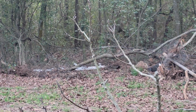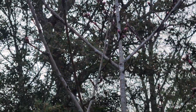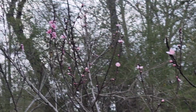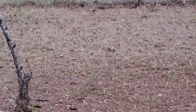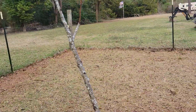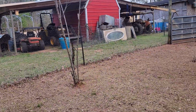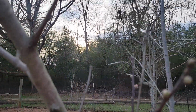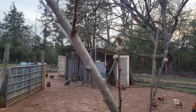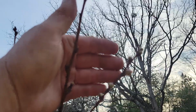I don't know if I can zoom in. See the tips of the limbs there? And then look at here. This peach tree has got them all over it. The nectarine, let's see. Yep, it's got some on it. This peach tree has got some little buds all over it. Let's see, right here. Oop, let me back up so it'll focus. There we go. So it's got little buds all over it. Couple little blooms about to come out.